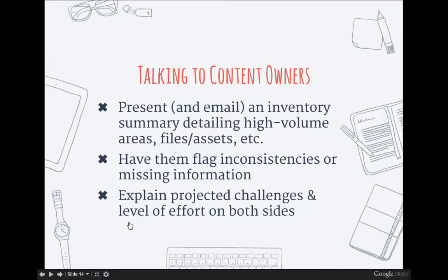One other thing we should say about content inventories is that we highly recommend they be done, if you are a contractor, before you bid on the project and before you set that scope. If you don't, you may find yourself doing a lot of free work, especially if it's a firm fixed price contract. But also, this part, the level of effort, that is on both sides.